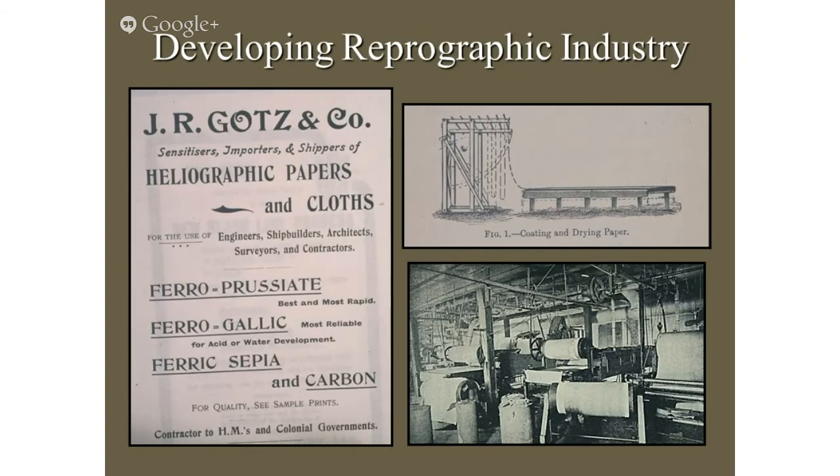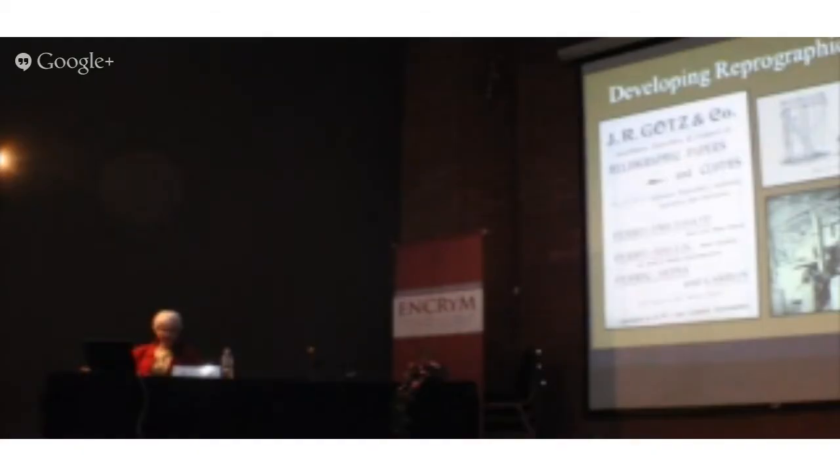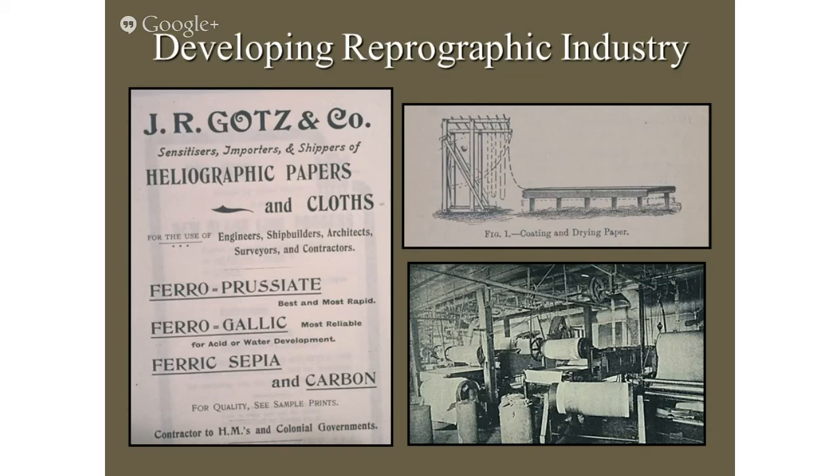So these processes come in blue, black, brown, lavender, maroon, on every kind of support, paper, tracing cloth. This period was one of intense innovation that resulted in the formation of the reprographics industry. This was a whole new industry, and the introduction of uncounted new products related to the photo reproduction of drawings.